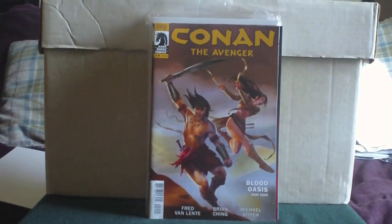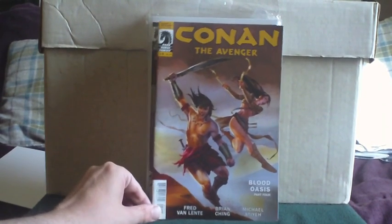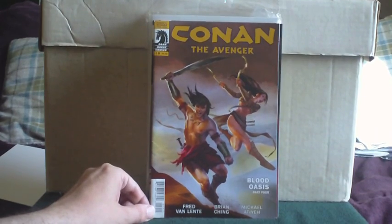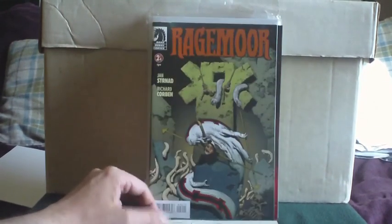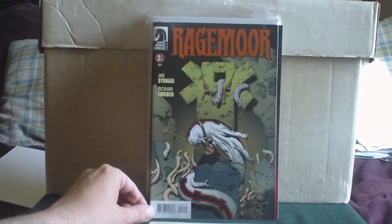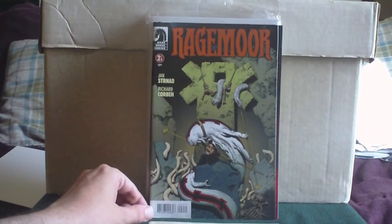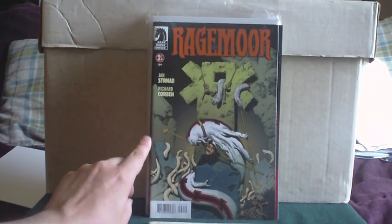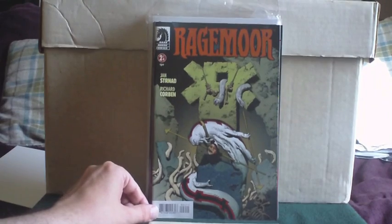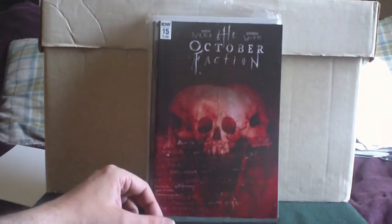Conan the Avenger, issue number 19. Good to find these, filling in some gaps on this 25 issue run. Part 4 of Blood Oasis with Fred Van Lente writing. Ragemore, Richard Corbin drawn comic, and you know, you can't leave them behind. Issue 2 of 4. I had issue 1. I don't know why, but I just didn't pick it up when it first came out, but as always, great to find it in the bargain bins.